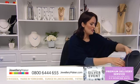Okay, let's do a gemstone that only comes from one place in the world, and it comes from the Mooka Creek in Australia. Now the Mooka Creek is quite an amazing place.